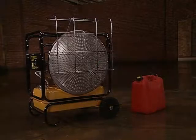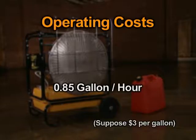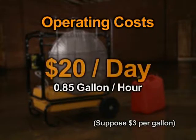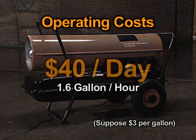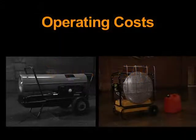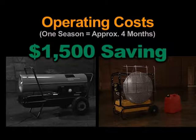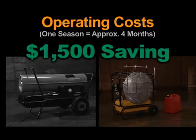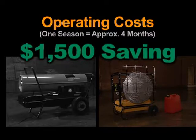Suppose the diesel fuel cost is $3 per gallon. With 0.85 gallons per hour of fuel consumption, the VAL6 only requires about $20 per day. With 1.6 gallons per hour of fuel consumption, the orange heater will cost about $40 per day. After only one season of operation, approximately 4 months, the difference comes to about $1,500, which means VAL6 will pay for itself within 1 year of use.